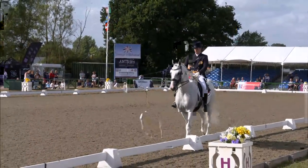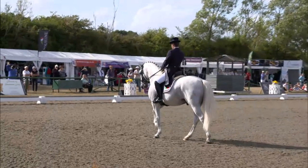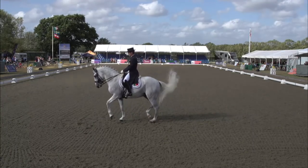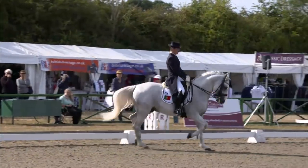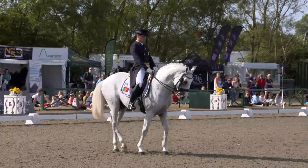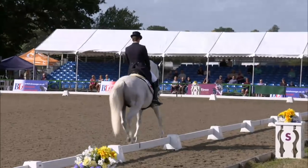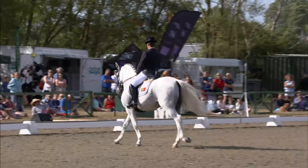Really willing into the piaffe, set up really well. It's a really nice, yeah, really good picture. Really lowering the croup, up in front. Clear transition, nice jump in the piaffe. Yeah, so really positive piaffe and passage tour so far. Judges think so too, lots of 7.5s coming for that.